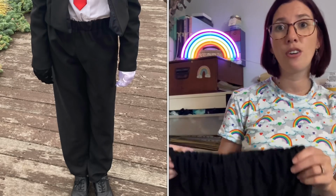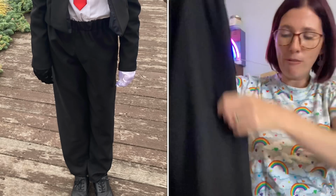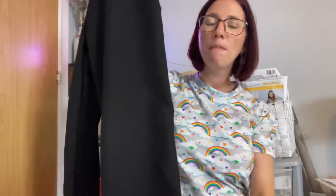And the length is great on her too, which I'm really pleased about. So they're just a really simple trouser. We went for the tapered leg because I was worried about the wide leg being too baggy on her. And the Pomona trousers, I've just got my notes here.